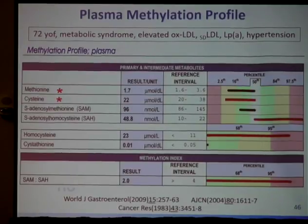There was a 72-year-old female with severe metabolic syndrome. She had elevated oxidized LDL, small dense LDL, and LP(a), which is antifibrinolytic. And those are the key culprits. The regular old LDL doesn't mean anything. These specific 3 LDL subfractions have much greater clinical specificity with respect to heart disease.